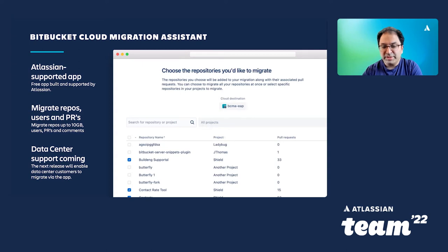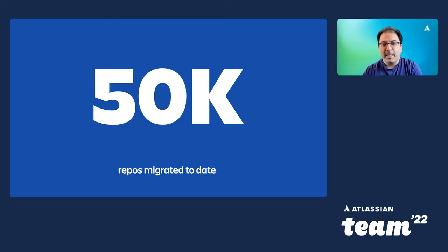The next iteration of this app is launching in a few weeks and will enable Data Center customers to be able to migrate to cloud using the app as well. Since we launched the tool in November, we've already seen over 50,000 repos migrated from Server to Cloud using the app.